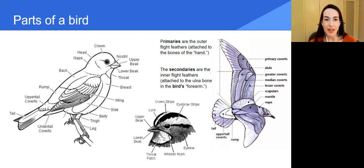For instance, the top of the head is a crown. The back of the head, the bird's neck, is often called its nape, which is a good thing to be aware of. The back of the bird is called its back, or sometimes its mantle. The rump is a term we use right above the tail, where you would expect it. But a lot of times coloration on birds affects specific feather groups. And so there's the yellow-rumped warbler, and this has in fact a yellow rump.